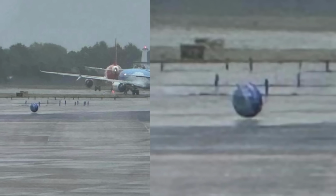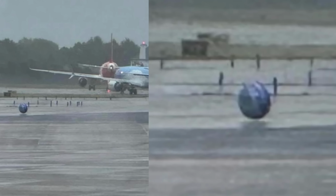Both objects hovered silently, appearing to observe their surroundings before demonstrating incredible acceleration and maneuverability. In both cases, the objects did not behave like conventional aircraft, drones, or known technology. These parallels suggest that whatever these objects are, they are not random occurrences. They follow a pattern, one that may indicate a highly advanced intelligence behind their movement.